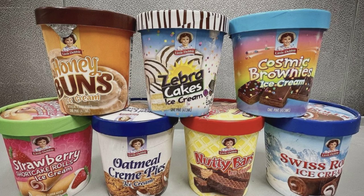Zebra Cake, and then we have Oatmeal cream pies, which are my favorites. And then we have Swiss rolls. And then we have strawberry shortcake. And then we have Nutty Bars. So it came out a couple months ago, and these are Walmart exclusives.